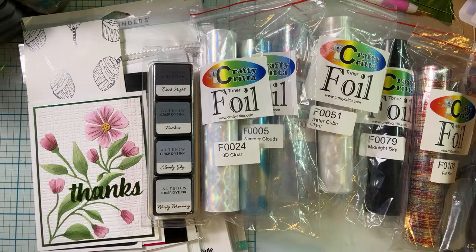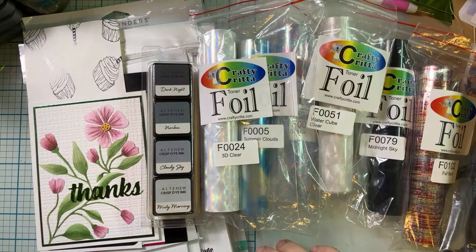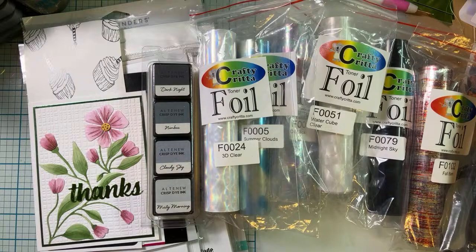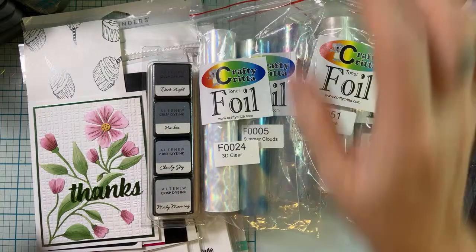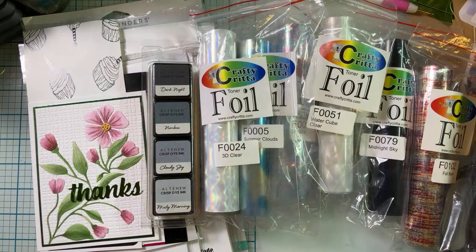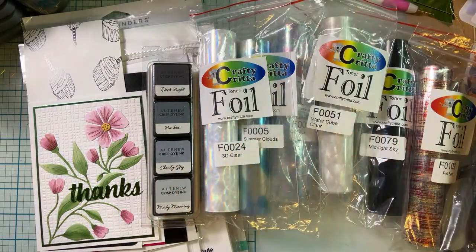Okay, so let's do something, and let's do it quick. I have some things from Crafty Critta here. I did a little bit of a haul and then they hooked me up with a bunch of stuff. That was very, very sweet, and I wanted to show it all to you. I wanted more clear foil and just more foil in general. Let's see if I can talk today. And then while I was there picking up foil, it's like if you give a mouse a cookie, right? There were some other products in their shop.